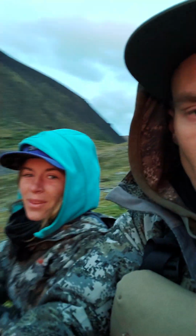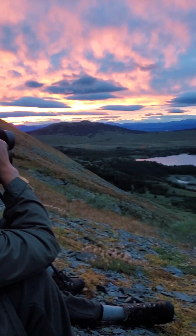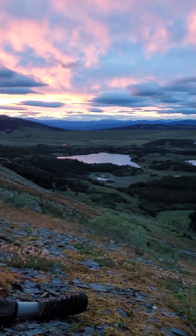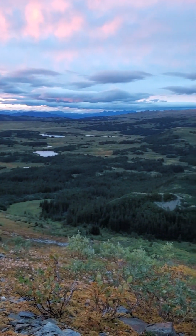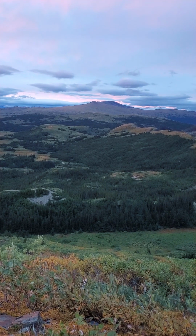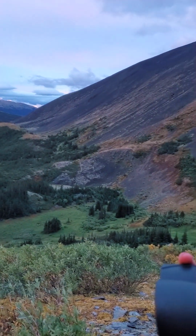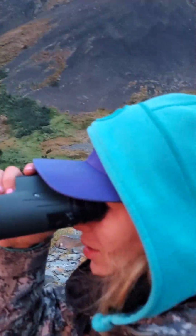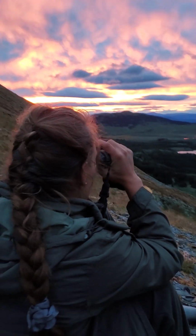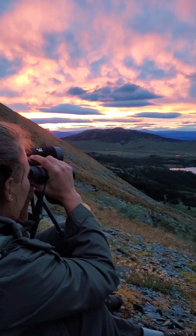Well, it's getting close to the end of day 2. I'm gonna just flip around and show you sunset. That is beautiful. As the sun goes down, I think Jazz and Chris are at 32, and Abby and I are at 22. Not moose, sorry, animals spotted. So 32 animals spotted between them, and 22 between us. So that's a lot of animals in 2 days, and 1 caribou down. It makes a beautiful end to day 2.